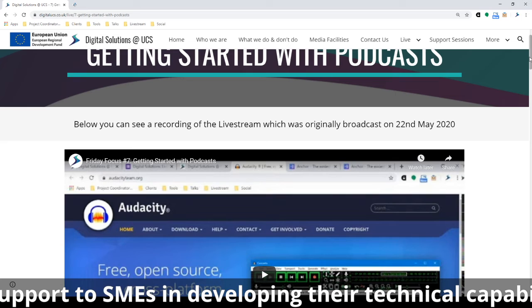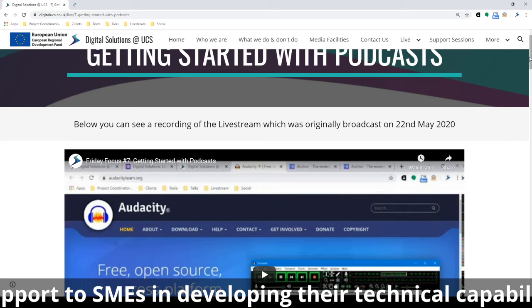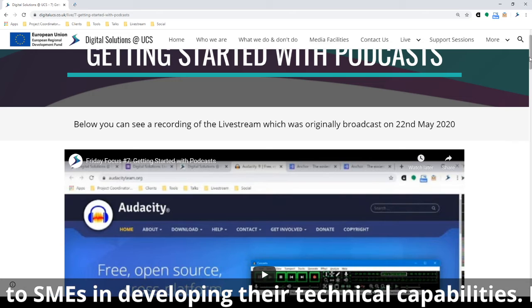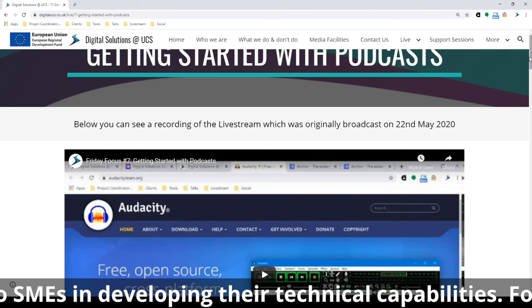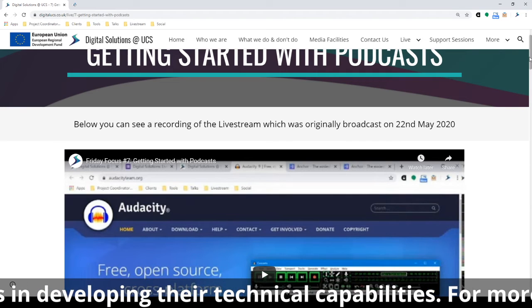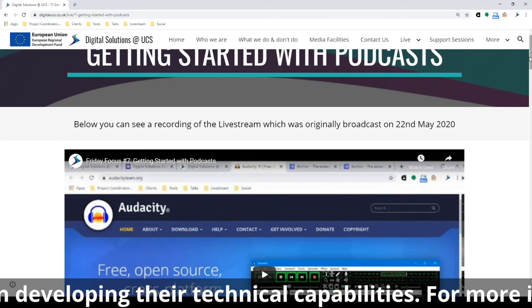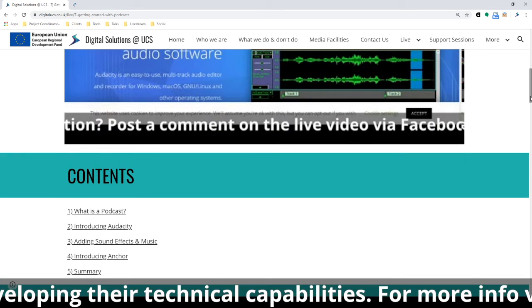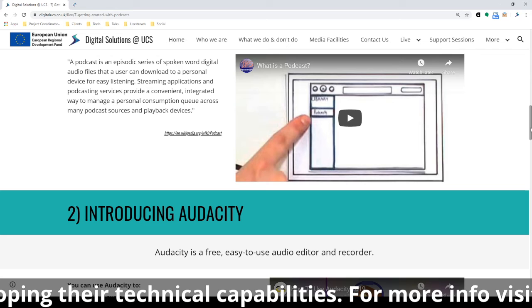One, podcasting, i.e. putting sound on the internet, sound only like a radio show, is much easier than video. And secondly, the tools you use to create your podcast and edit your sound can also be used when you move on to video editing as well. So we had a look at some tools that people can use to create and edit sound. So we started out by explaining what podcast was.